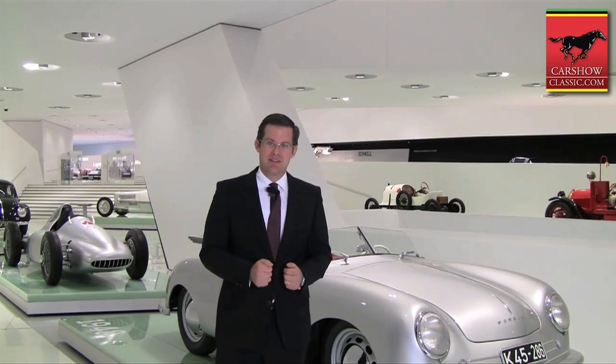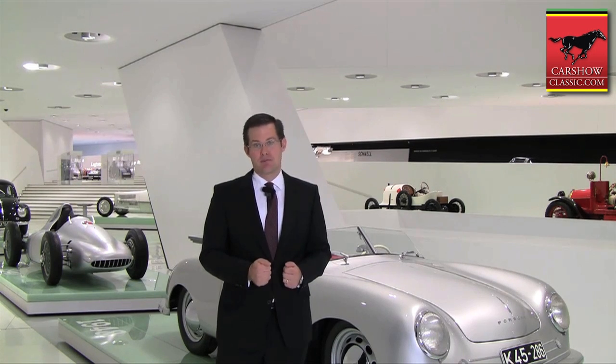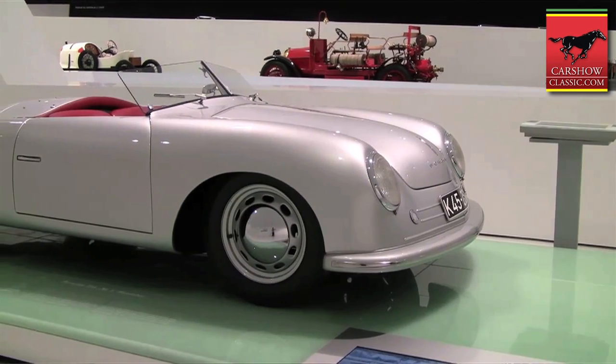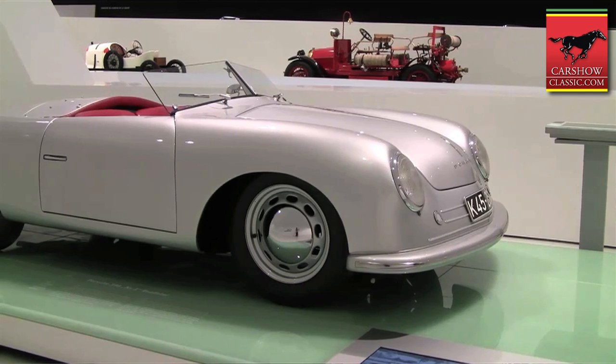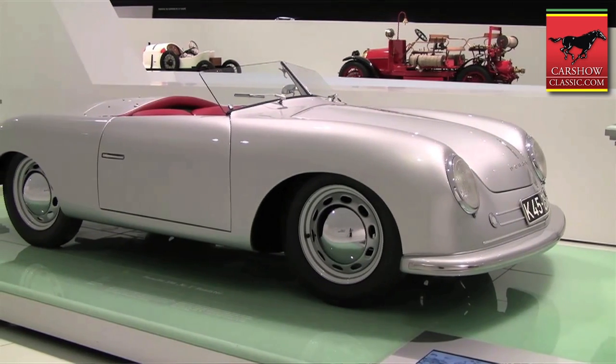I'm Dieter Landenberger, the manager of the historical archives of Porsche. Behind me we have the first Porsche, the Type 356 number 1. This car was built in 1948 by Ferry Porsche, the son of Ferdinand Porsche.